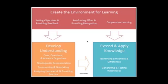And we look at the instructional strategies now grouped into three components. The first component is creating the environment for learning. So going back to that slide where we're asking the two questions that students ask, will I be accepted here and can I do the work? That's where we address this, in creating that environment for learning. The strategies specific to this component of the framework are setting objectives and providing feedback, reinforcing effort and providing recognition, and cooperative learning. By planning intentionally around these categories of strategies, teachers can really build a learning environment that helps students feel accepted, understand the work they're expected to do, and feel that they can, in fact, do that work.